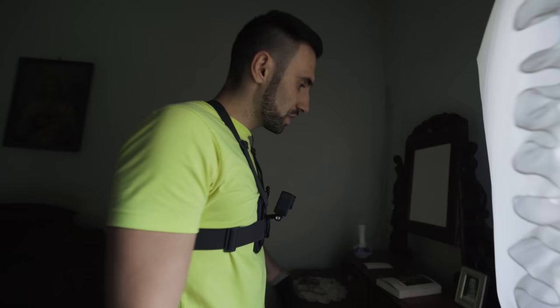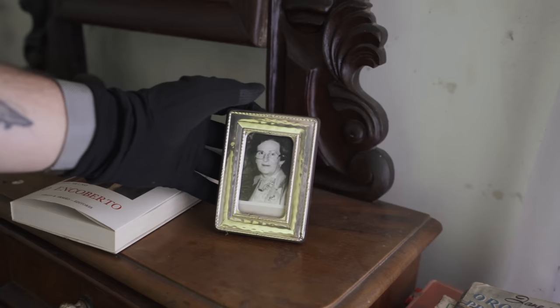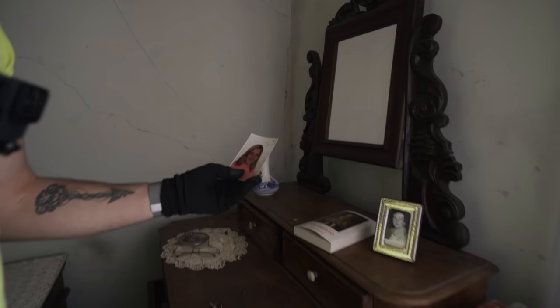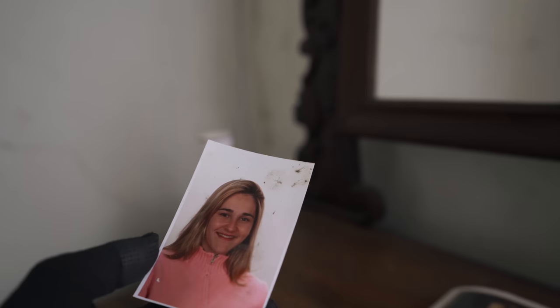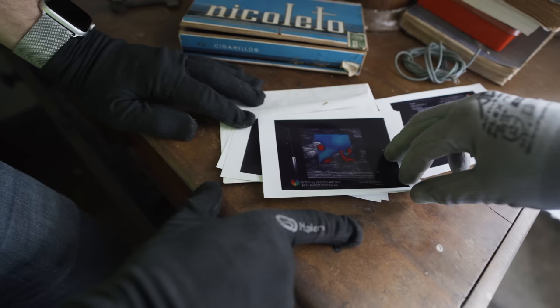Oh, there she is again. Oh yeah, I do really think that this was the last inhabitant. What was her name again? Something like Ines? No, she had a specific name. Daughter or granddaughter? Yeah, it was probably the daughter. Well, look at this. Some echoes. Yeah, looks like from pregnancy, maybe, to see the blood flow. All right, so probably also a bad health condition.